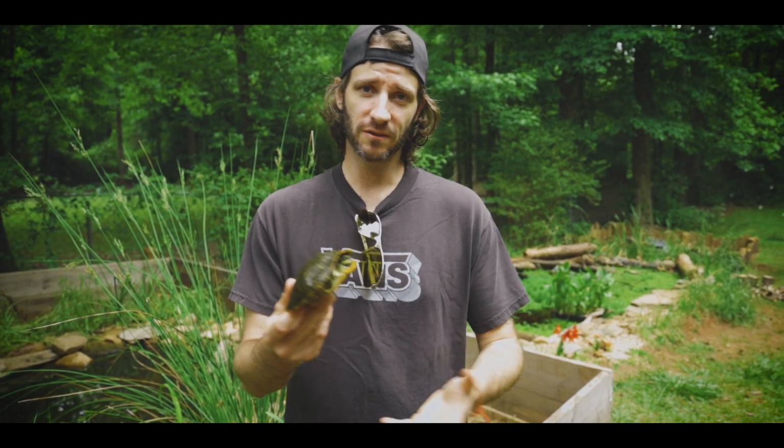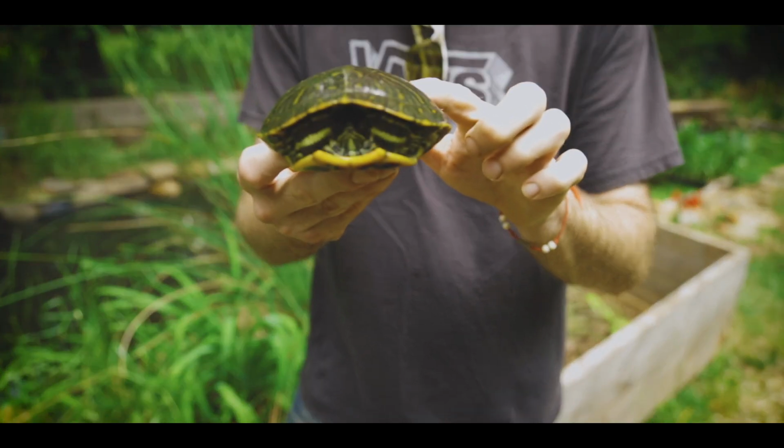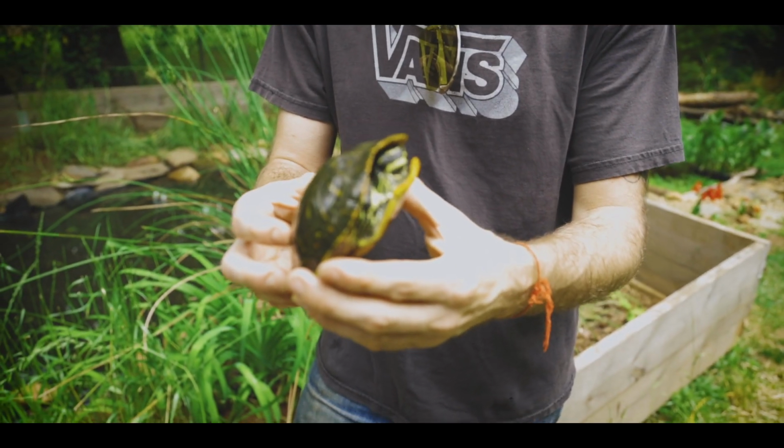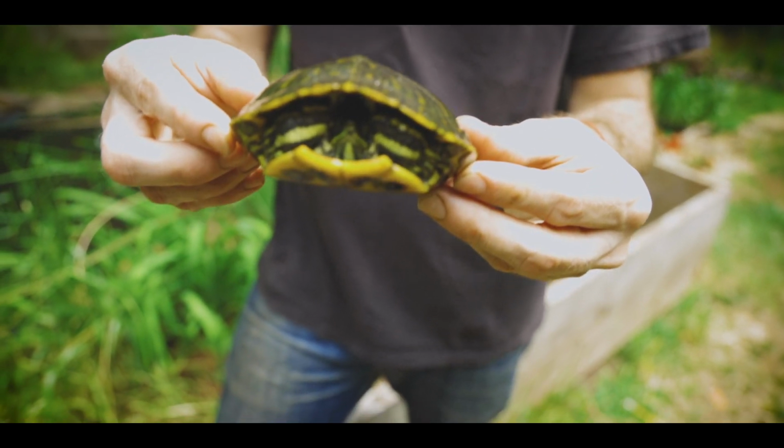Alright, so to start with, you may be familiar with this turtle. In fact, most people are familiar with this turtle. This is the red-eared slider. This guy's a little bit shy. This is the only red-eared slider I actually have. He's just a unique and pretty looking version of the red-eared slider.